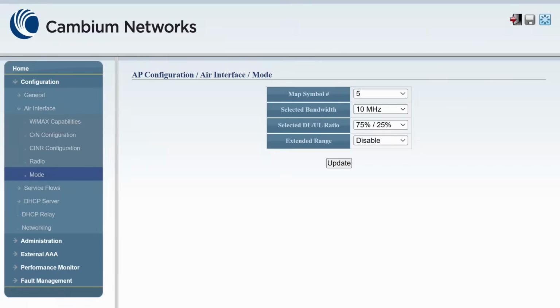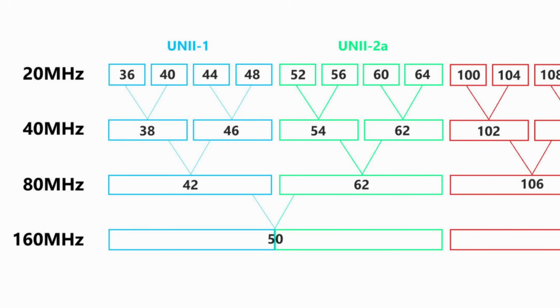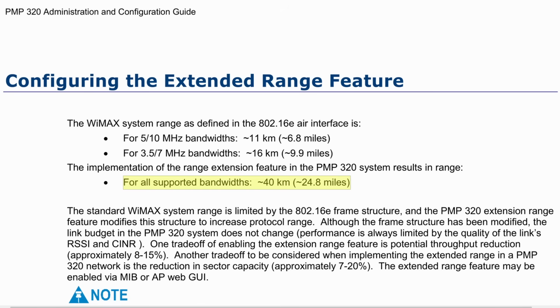I've also gone and lowered the transmit power to the lowest it'll go, since I'm only transmitting across the basement. The last part of the RF configuration involves the channel width, which is set to the max of 10 MHz. For reference, that's half the size of the smallest regular Wi-Fi channel. The upload-download ratio is set to use 75% of the capacity for download and then 25% for upload. The extended range feature adjusts the TDD settings to account for the extra delay when you need to increase the standard 11-kilometer range up to 40 kilometers at the cost of some capacity.